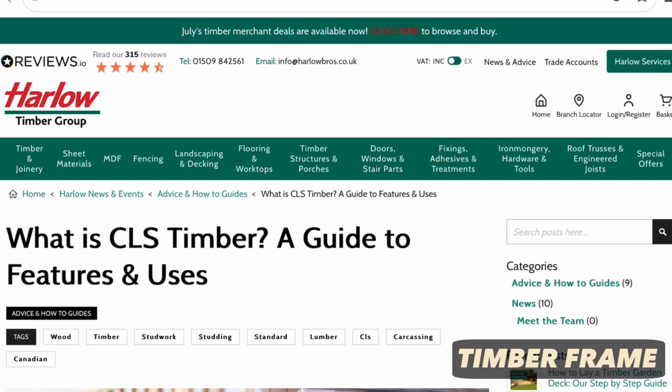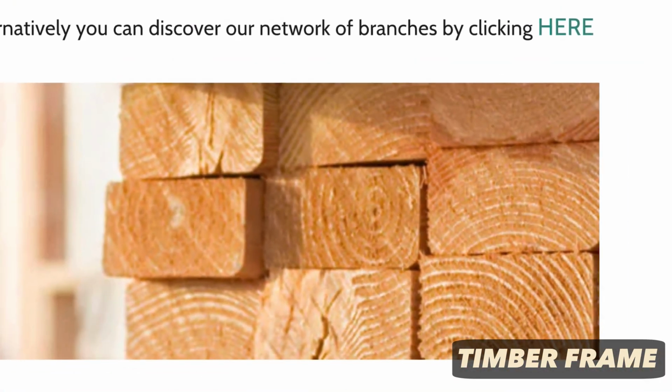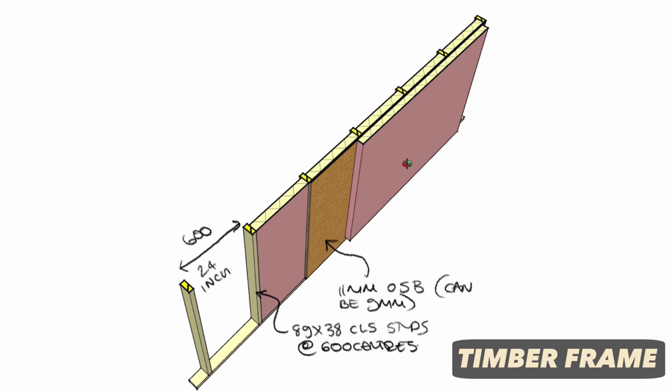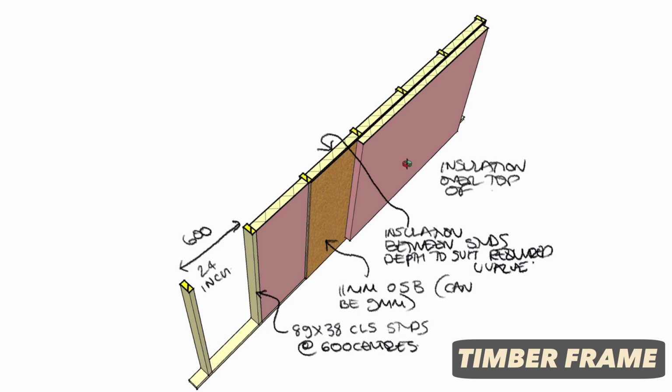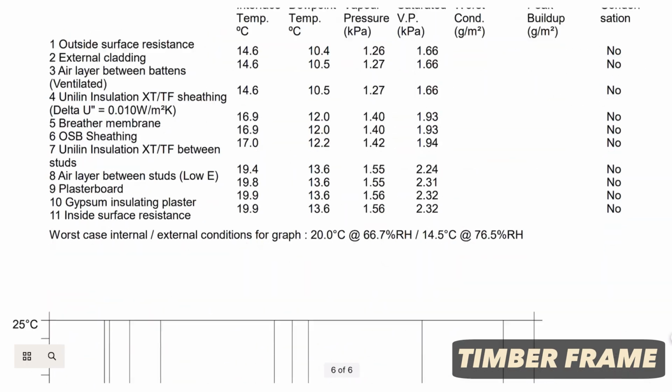We're using 89 by 38 CLS for the wall studs this time. And side note, CLS is great because it's regularised, check out these radiused edges. Studs are at centres of either 400mm, that's 16 inches, or more often 600mm, 24 inches, depending on the loadings that it's going to be carrying, with 11mm OSB to the outside, and between the studs we need to include 70mm PIR insulation to obtain the required U value of 0.18. We need to add 50mm PIR insulation to the outside over the OSB. Here's a dew point calculation of that to make sure there's no chance of any interstitial condensation, if any moisture gets through.